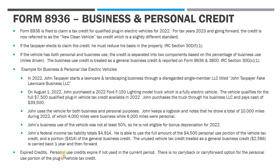Now, this last part here is very important to highlight, and we'll get into more detail when we look at the forms. When you have a personal use EV credit, if you cannot use all of it in the current period, the remainder expires. There's no option to carry back or carry forward the credit.